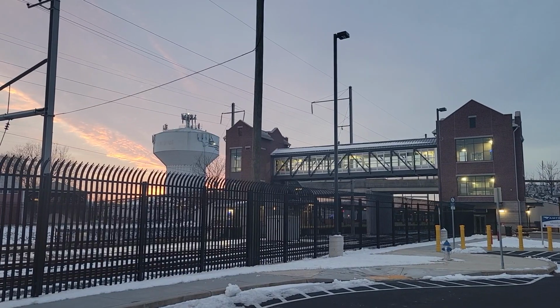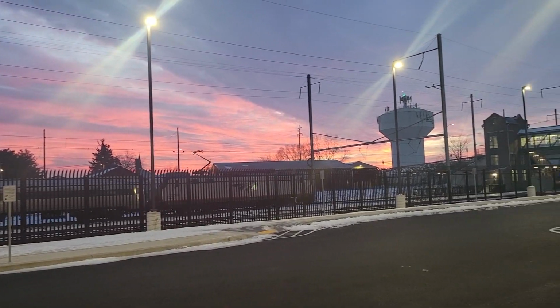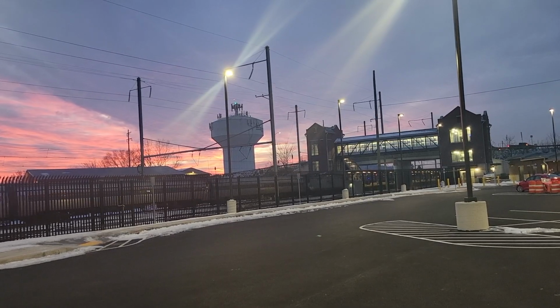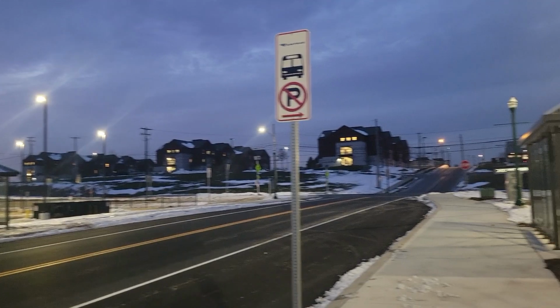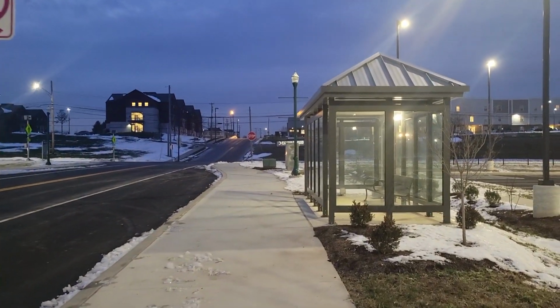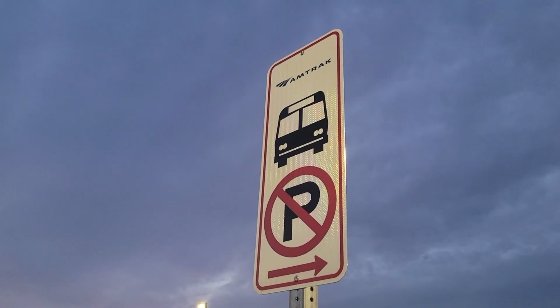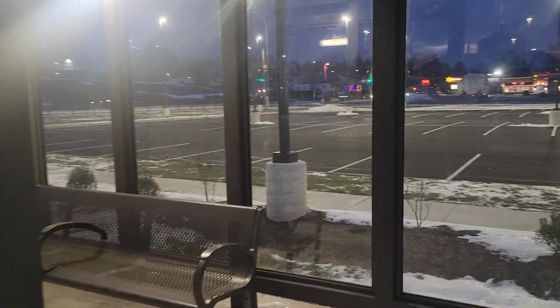It turns out the number 7 bus carries passengers from here to Harrisburg Airport about every 45 minutes, which is not great frequency, but at least it's something. So we're walking up to the bus shelter here, and interestingly, the shelter has no Capital Area Transit logos on it. In fact, the bus sign has the Amtrak logo instead. I don't know why. Also, there is zero information about the bus schedules.